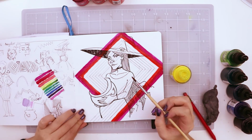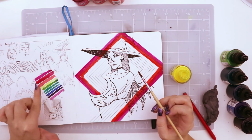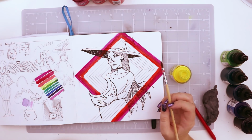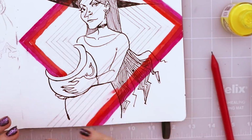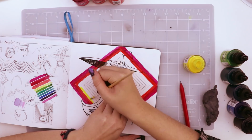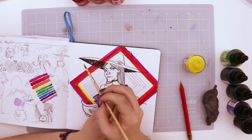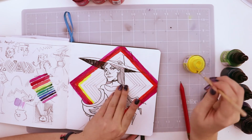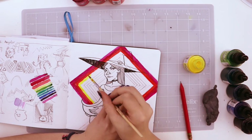I'm not getting a lot of contrast between these colors. I feel like it looked better here, and I'm not entirely sure what I did differently. Except maybe there was more water? I'm not sure. Ah! No, I smudged! Dang it. Oh yes, beautiful yellow. I like the color yellow. The older I get, the more I like the color yellow. Which is weird, because I really did not like it as a kid.